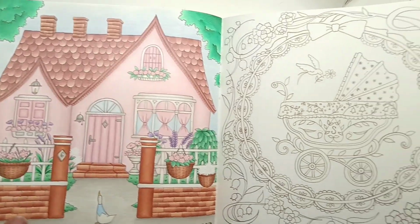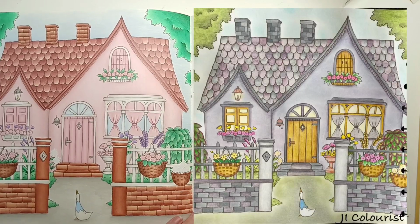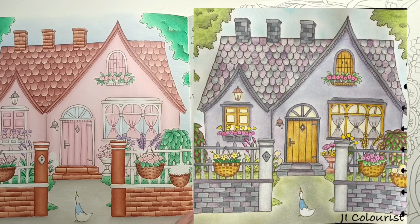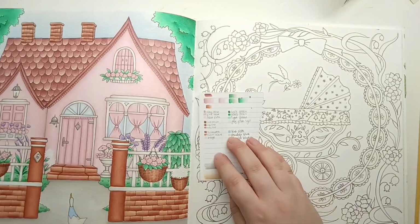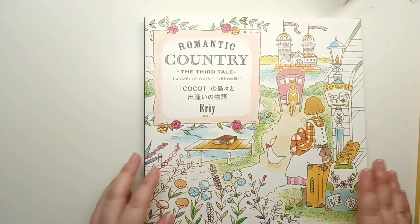I'll move this across and show you Jodie's here. She went for almost a complete opposite colour scheme to mine. She used blues and she used a variety of mediums on her page, and it was beautiful. So thank you so much to Jodie for colouring that page with me. I had a lot of fun, and it was another page completed in Romantic Country, the third tale by Eerie.